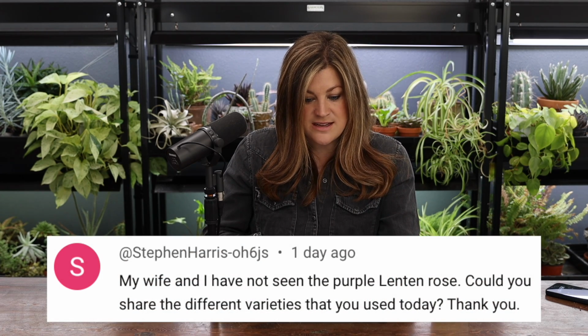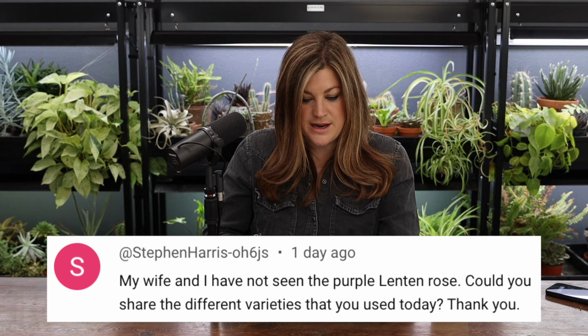Steven said, my wife and I have not seen the purple Lenten Rose. Could you share the different varieties that you use today? Oh boy. Could I share the varieties? Why don't you call it a Lenten Rose instead of a Hellebore? Lenten Rose sounds so much better. More pleasant. I don't know. Because like Hella and Bore. When I was ordering and putting out plants, those were Hellebores. That's how you order them, by their botanical name, not the common name. Helleborus. Yeah, it's a kind of crummy name for how pretty that plant is. And I would have to go root around and look for tags. Some of them were here when we moved in, and then we added a ton more, and I tried to keep tags by every single one of them. I have none of them memorized. Maybe one of these days I'll map it out.